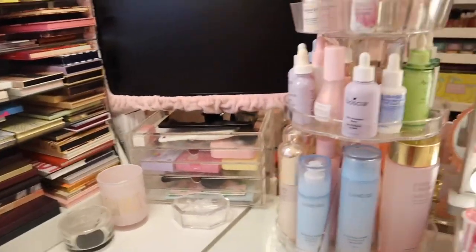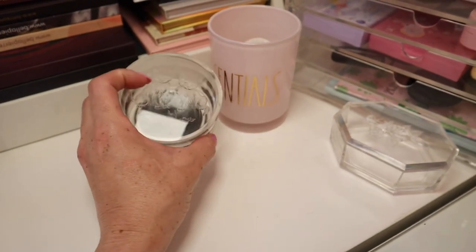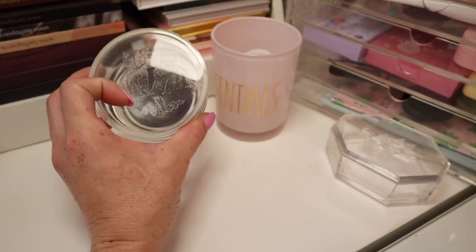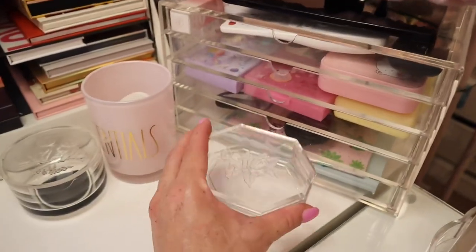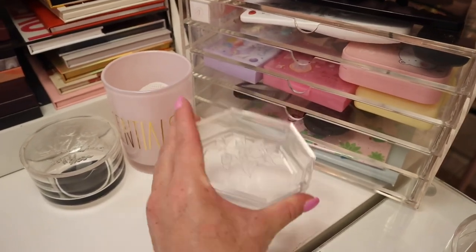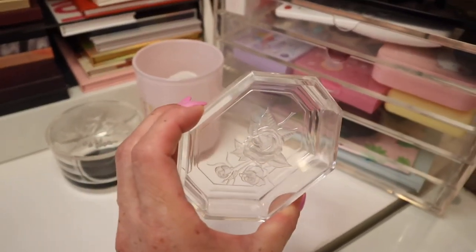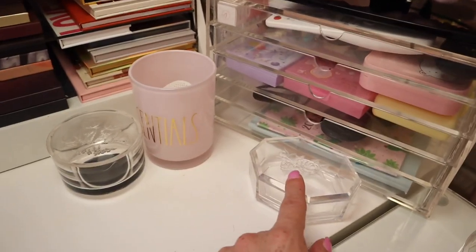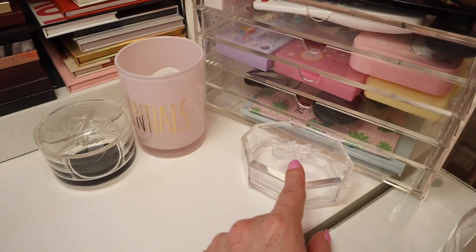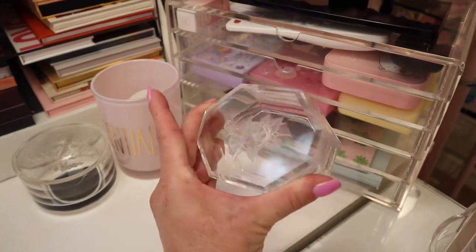So I've warned you. I do have these little small containers that I did find pre-owned. This one I found for, I think it was like $1.50 at my local thrift store. And then this one I found on eBay for like $5 plus, I think it was $4 shipping and handling. But look how beautiful the detail and the etched roses are on the acrylic. It arrived dirty, so I used my acrylic plastic cleaner, and it made it look brand new. It's beautiful.